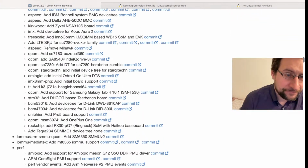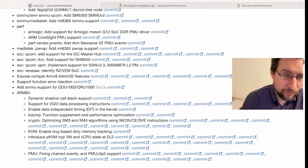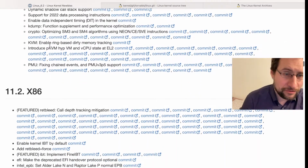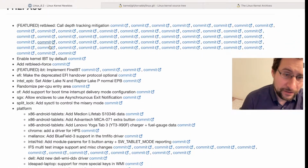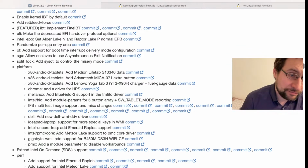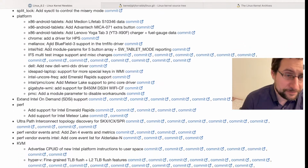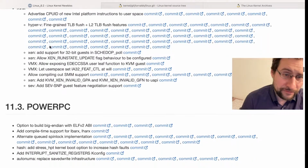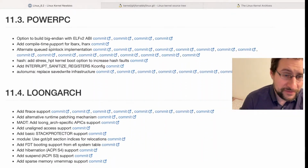ASpeed, Freescale, BCM, IOMMU, perf, SoC, and other generic shadow call stack support, KVM, you name it. x86, call depth tracking mitigation for improved performance, enable kernel IBT by default, SGX platform, KVM, advertise CPUID features, Intel platform, Xen, VMX, PowerPC.